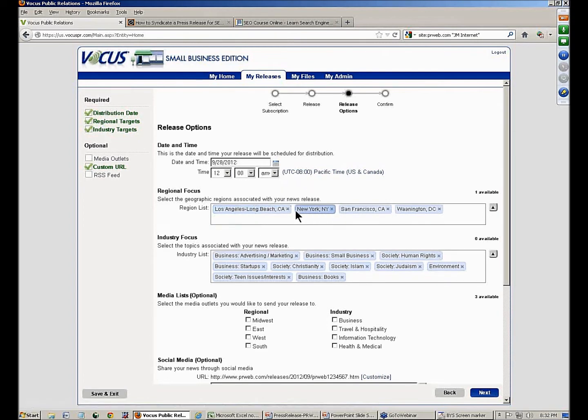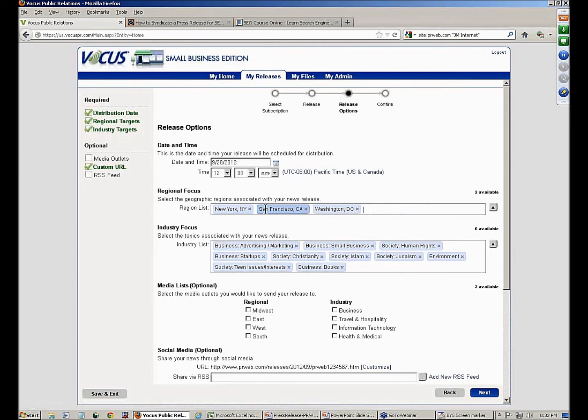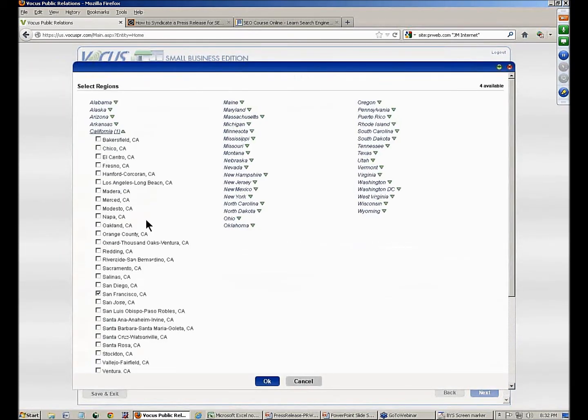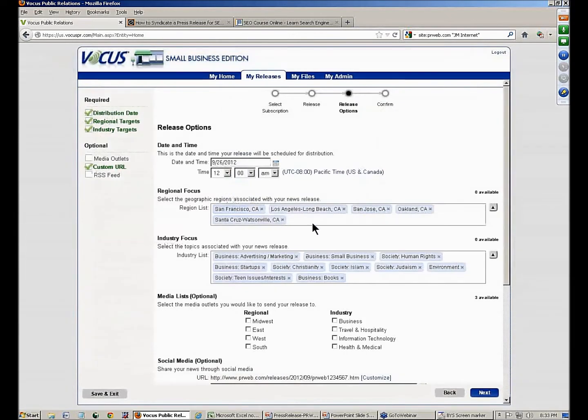And I'm going to choose my cities. So I set that city to San Jose. So those are West Coast cities. So I'm going to choose all of my available West Coast cities. So I'm just going to put this in. Let's just do all California. I'll put Los Angeles, San Jose. Up here at the top right, it's telling me how many I have available. And I'm just going to do California cities. I'll do Oakland, and I'll do Santa Cruz. Fine. So now I've used up my cities.